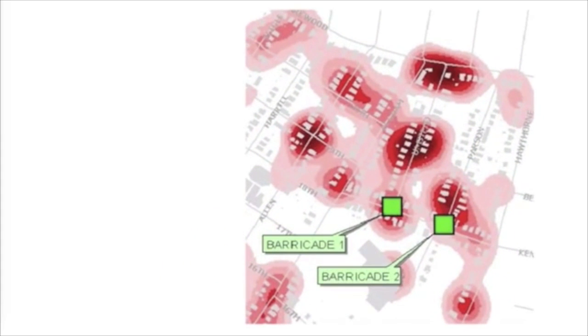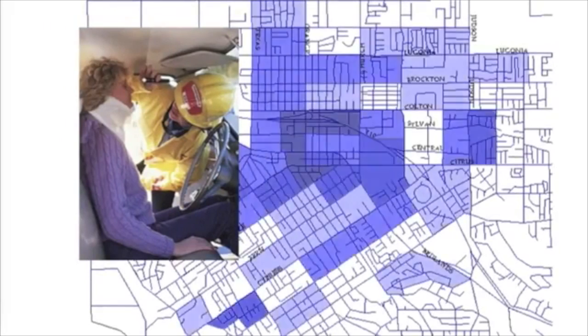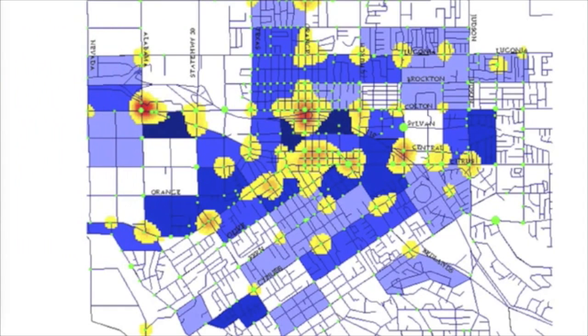GIS can make maps coded by values from the database to help illustrate patterns. For example, to better understand traffic accidents, we might first group collisions by police grid, then as hotspots. Finally, we can show where citations are issued. Another look at the same data can show accident locations over time. GIS provides location-based solutions today for government and industry around the world.